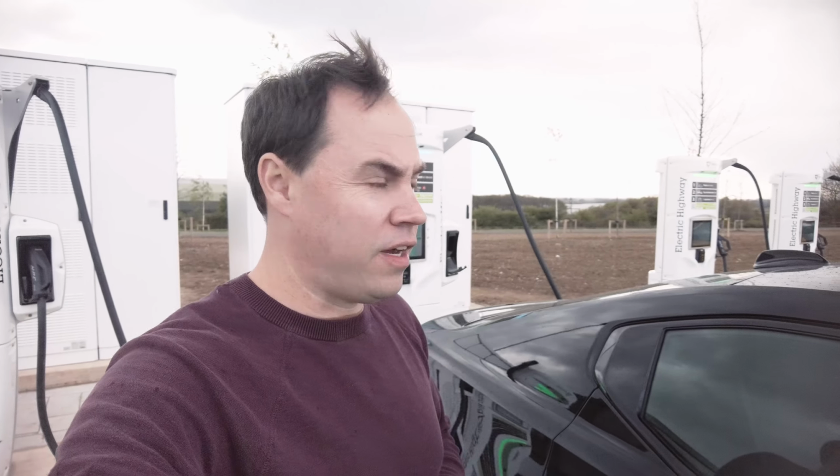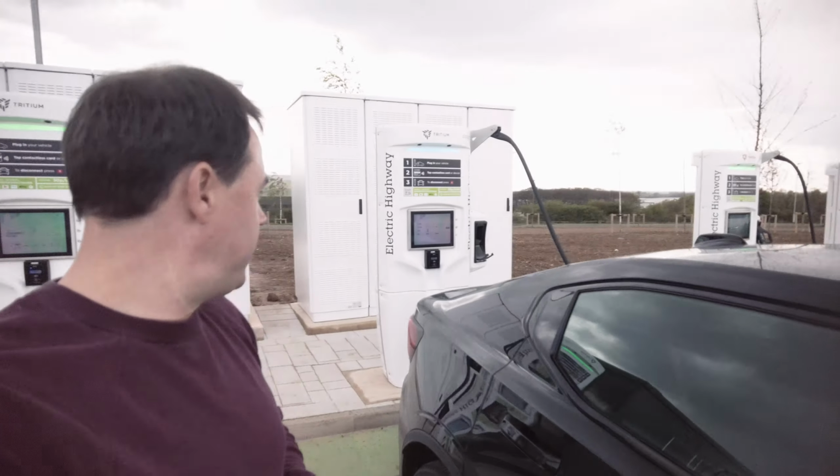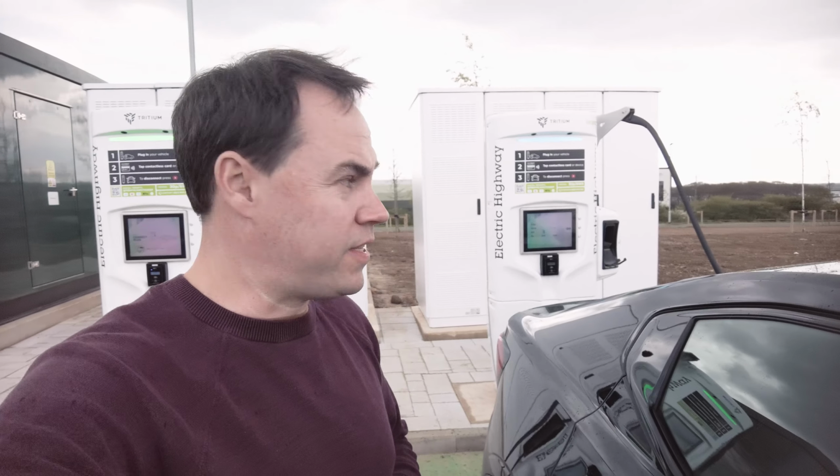Hi everyone, so I'm standing here at the new Moto service station on the M6, and this is the opening day of this particular facility and its electric highway charging points. Not the opening day of the entire service station, but the opening day of these charging points.